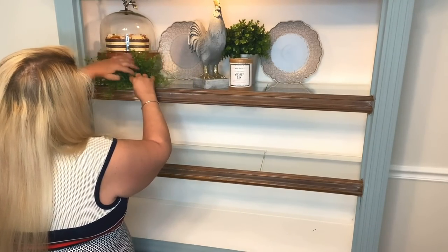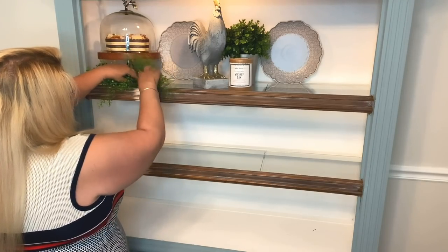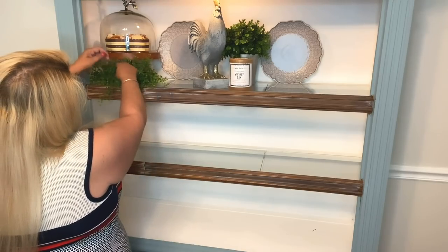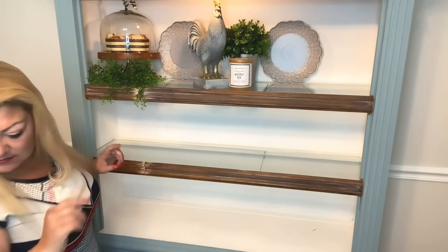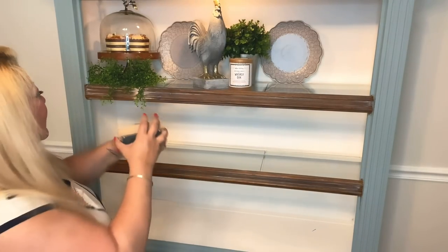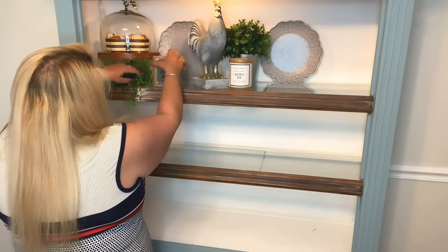I love this pick. You can get them all day at Hobby Lobby. Make sure you get them on 50% clearance. And I just want the greenery to cascade down a little bit. So there you'll see that. And then I'm adding this cute little sign. Dollar Tree, guys. Dollar Tree. Can you believe it? Dollar Tree. So cute.